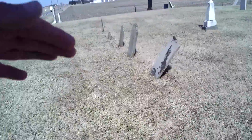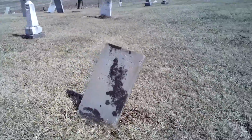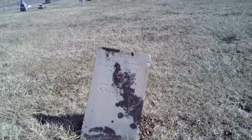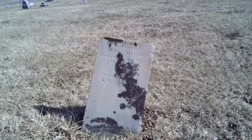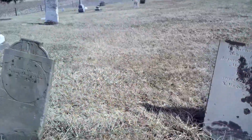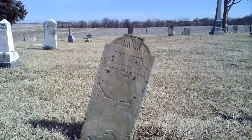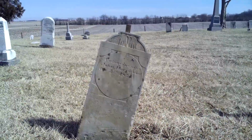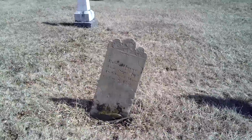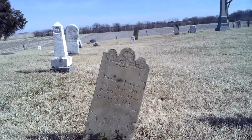And we'll hit this row of sandstones. Oh wow, this one's cool. In memory of John Harris. That is really cool. It's real plain, but really cool. I hope you can see that detail. This one's a little bit more dressed up. Catherine, his wife. And then Reuben Harris. No, Robert, sorry. Robert Harris.